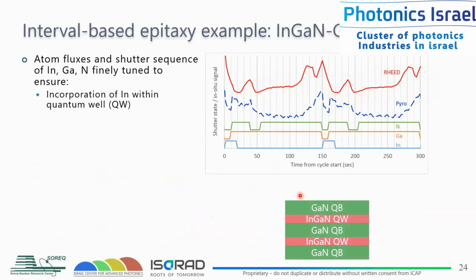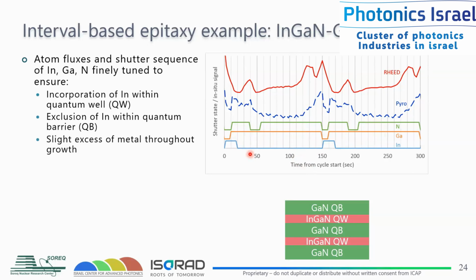Another example, as I said, this technique is convenient for quantum wells. In this case, I've grown sharp interface indium gallium nitride quantum wells. Here, up is open and down is shut. So you see that the indium is run at intervals, the nitrogen is run at intervals. The interval technique, as I said, has a variety. The fluxes are arranged such that indium is incorporated within the quantum well. It's excluded in the quantum barrier, so you get pure gallium nitride in the quantum barrier. And there is a slight excess of metal throughout the growth.